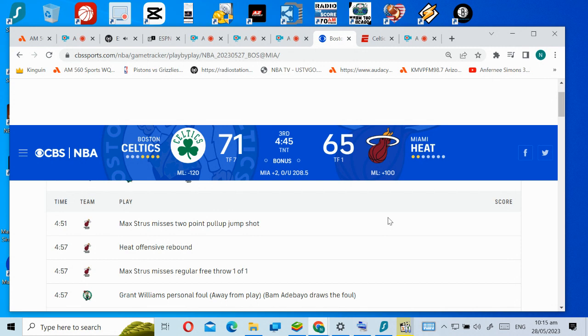After review, the illegal contact by Williams took place prior to the release of the inbound, making this an away from the play foul. 1 shot and the ball for Miami.